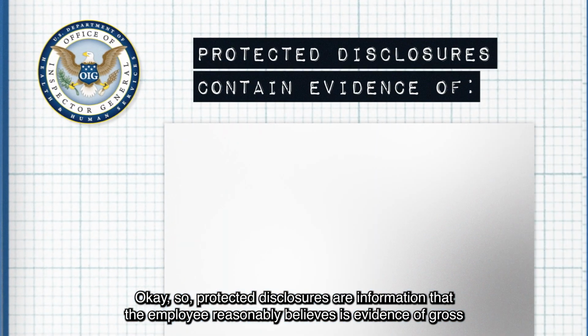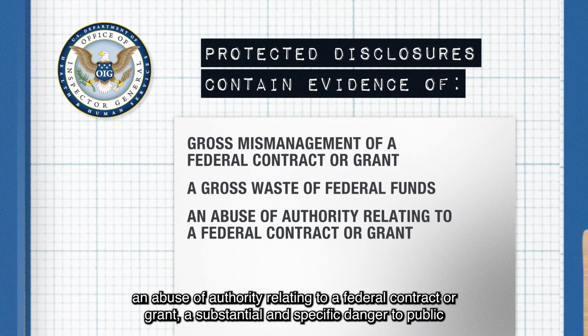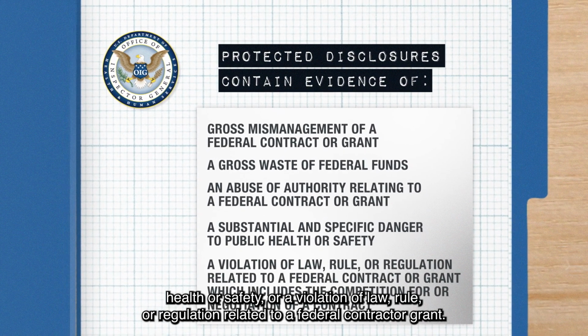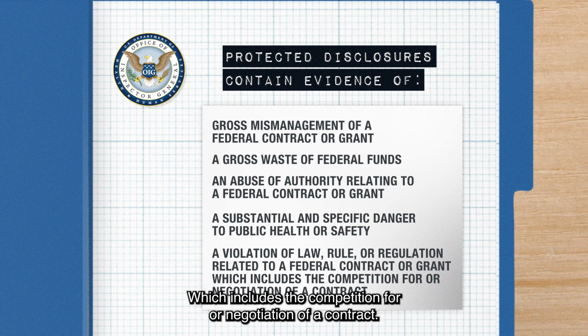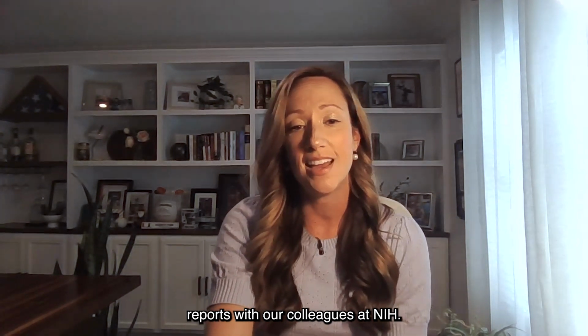Thanks, Iana. Okay. So protected disclosures are information that the employee reasonably believes is evidence of gross mismanagement of a federal contract or grant, a gross waste of federal funds, an abuse of authority relating to a federal contract or grant, a substantial and specific danger to public health or safety, or a violation of law, rule, or regulation related to a federal contract or grant, which includes the competition for or negotiation of a contract. For a little more context, let's review some examples of protected disclosure reports with our colleagues at NIH.